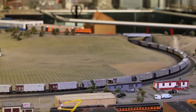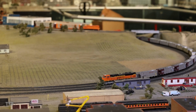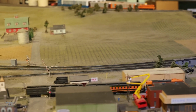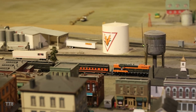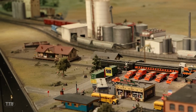The display, entitled The Great Train Story, is a 3,500 square foot HO scale model railroad located in the transportation zone of the museum. It explains the story of modern day rail transportation in a 2,206 mile journey from Seattle, Washington through several Plains states en route to Chicago.